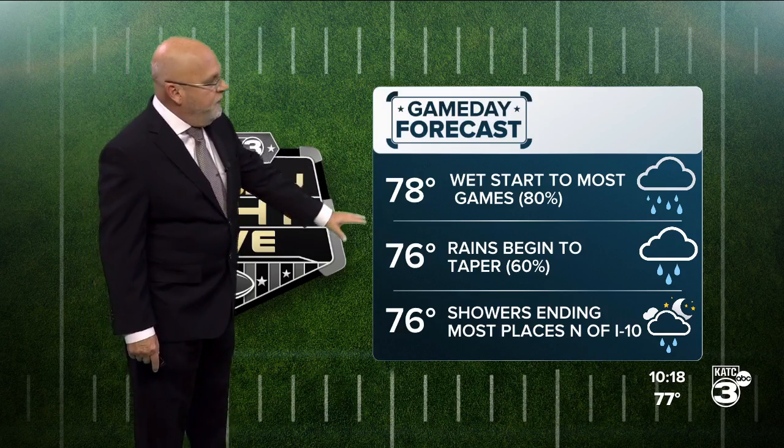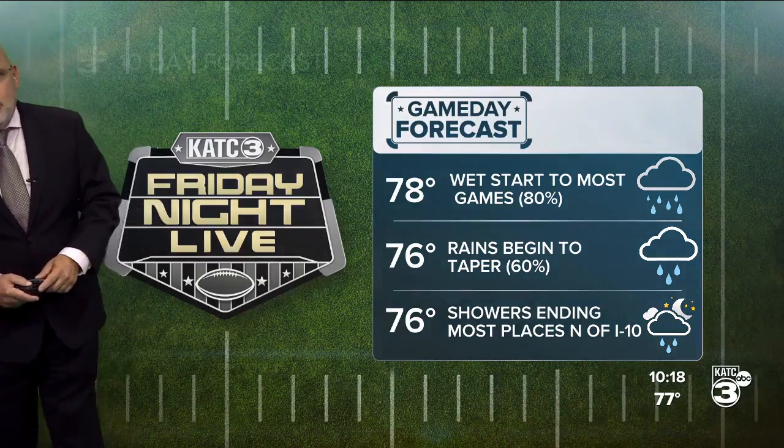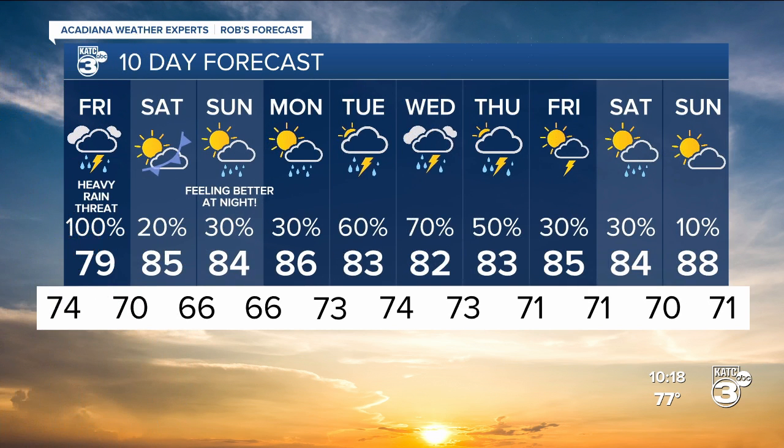As for the football forecast tomorrow, 70s. Bring the rain gear no matter what game you're going to. You'll probably need it at some point, maybe just early in the game, maybe not so much late in the game. Slight rain chances this weekend, but overall feeling much better, especially at night, and those rain chances down at least through Monday, but pick back up as we head into next week. That's it for weather for now. We'll have more coming up in just a little bit.